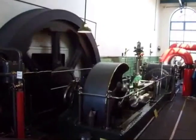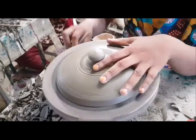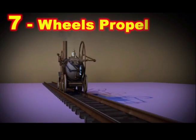The turning motion is very useful for businesses like textile and potteries. Steam engines power so many factories. They cause an industrial revolution. But powerful steam engines can do more. 7. Wheels propel.